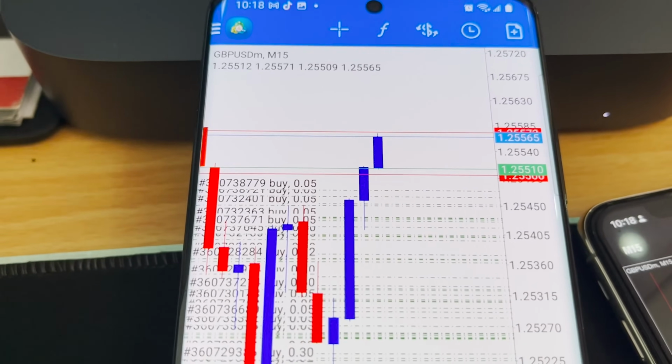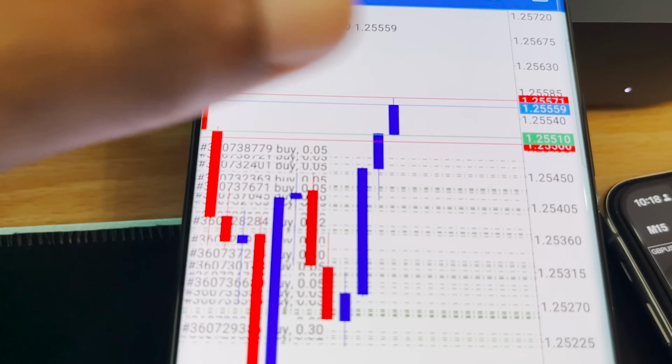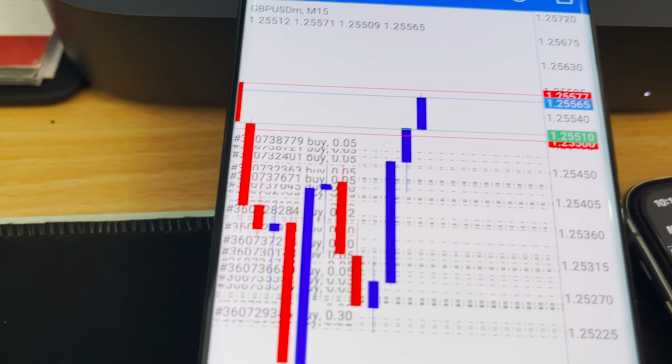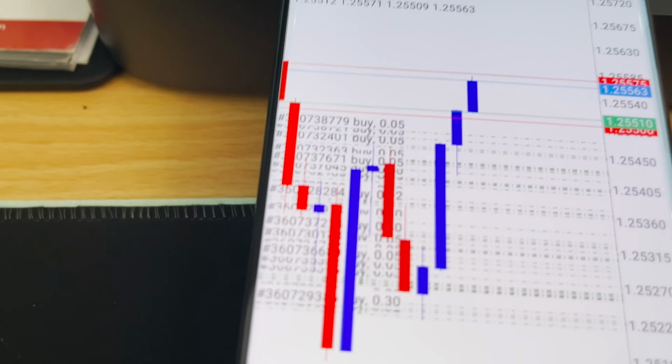That's what I'm talking about. So right now I'll not be entering. If I enter, I'm buying expensively, and that's way too expensive to do. So you just hold on for price to pull down. If it pulls down, that's when you are sure that price will still move up. All right, so that's what I'm doing.